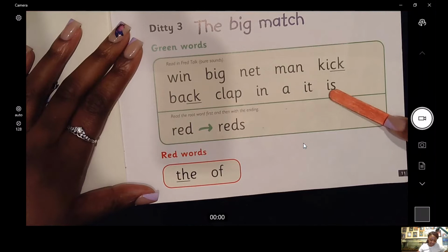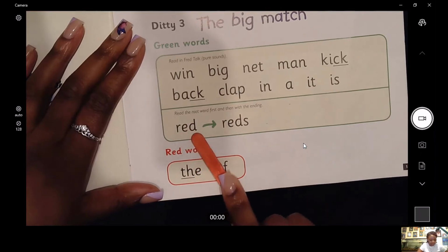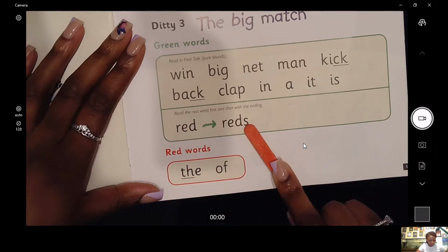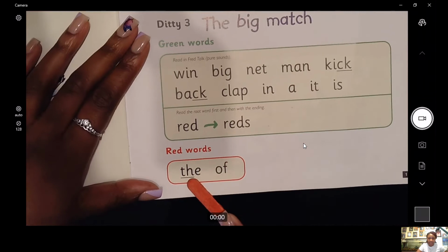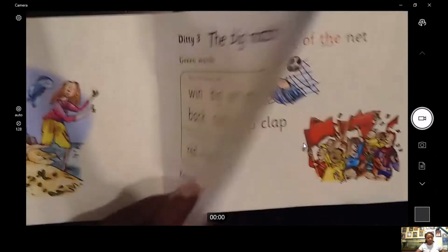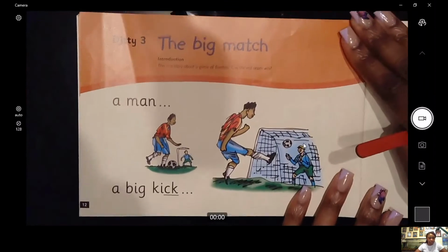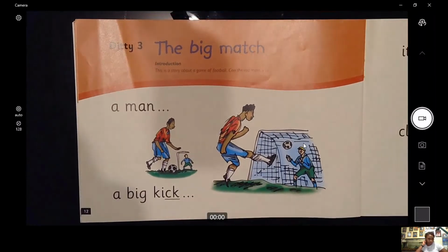is. Then we have our root word, red, which becomes reds. Then our red words are the, I hope you got that one right. That's one of our high frequency words, and of. I hope you also got that one because that is also one of our high frequency words. So you are going to start by pausing the video to read our first page.